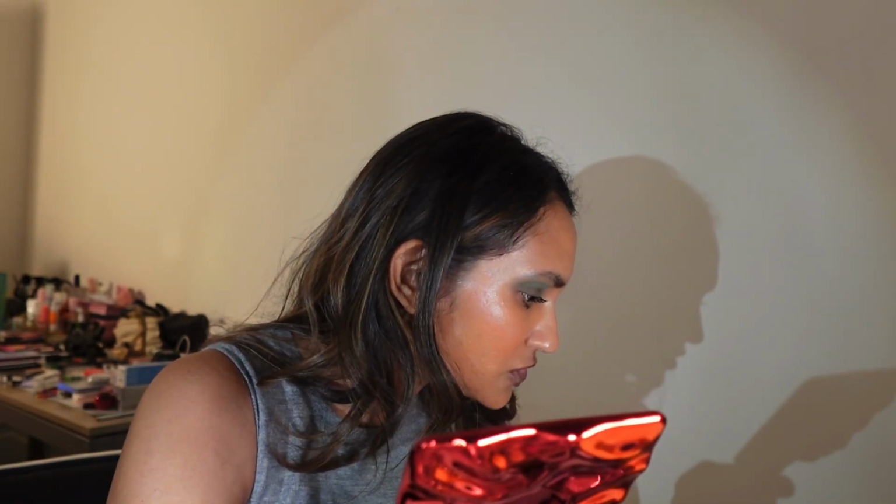So that is my outer corner. I did the deepest green matte shade. I think I'm gonna go ahead and put that same shade on the bottom lash line. I'm gonna use a little bit smaller of a brush to do that.